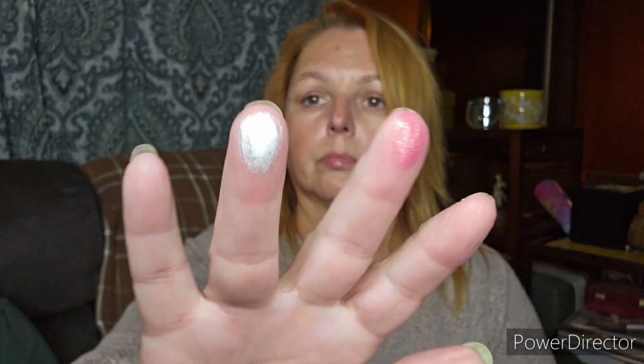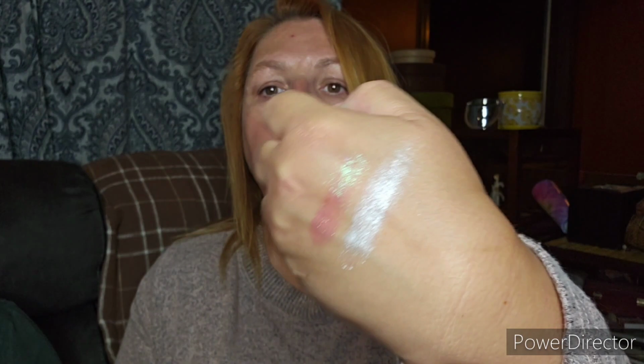By Niantic Beauty, we have a duochrome sparkle shadow. This is a $19 value. Very creamy, as the Niantic formula is. Beautiful little green kind of flip on that. Next, by So Rich, is the Glow Light Highlighter. This is a $15 value. There it is. There's a little pink undertone.